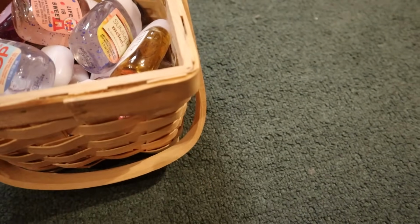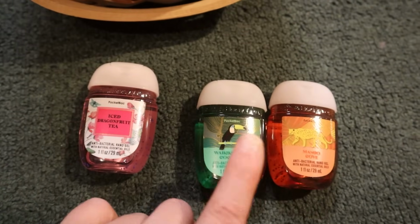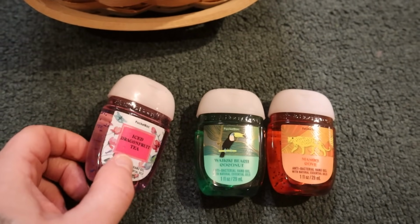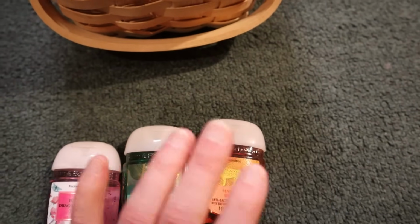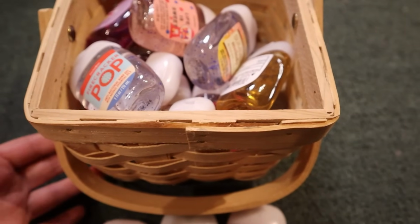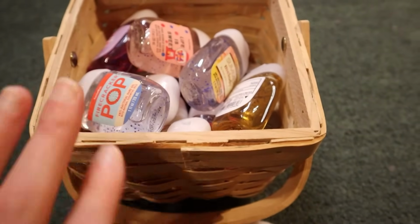Same with that one. And then these three, these two expired this month, so we need to hurry up on those. And then this one expires, I think, in March. So these are going to go into my use it up pile. But that way I've got the ones that are going to stay freshest longest on the bottom, so I can pull the older ones from the top.